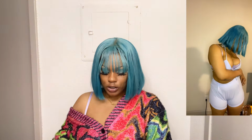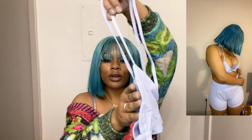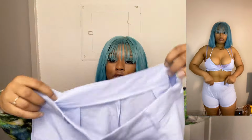Okay, so this is... What is this? Oh, okay. So this is a three-piece set. So it comes with the bra. And it's kind of like a denim type of feel. Denim type of vibe, y'all. This is so cute. This is the top. And these are the bottoms. They're shorts.